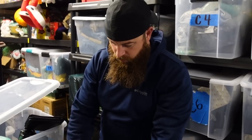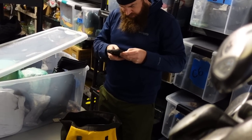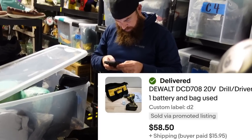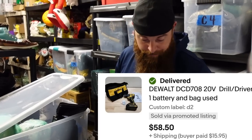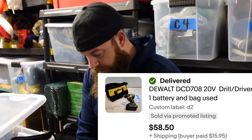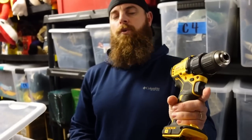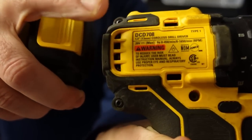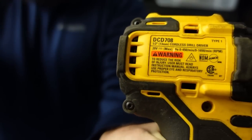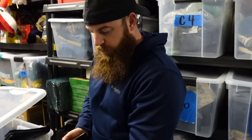We sold a DeWalt drill, and did it have the charger? Where's the charger at? No, battery, one drill driver, one battery, and bag, used. Sold for $58.50 and is a newer DeWalt. Always on DeWalts, when you're comping them out, there is a model number right here. Just go ahead and type that model number in. They're not all created equal, to be honest with you. The older ones aren't as good as this one. This one's a decent one.